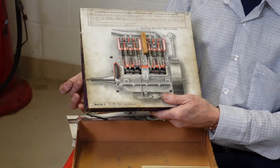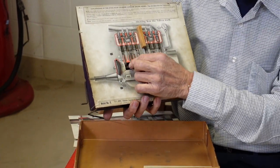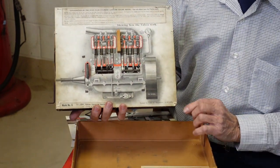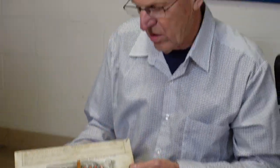On this side, you're showing the working valves with the camshaft lobes, and that makes the valves go up and down. You have an intake and an exhaust valve for each cylinder. So if you're a visual learner, this is the way to learn it.